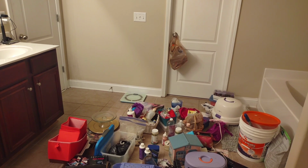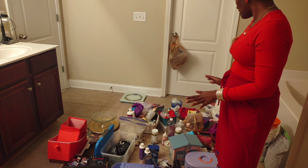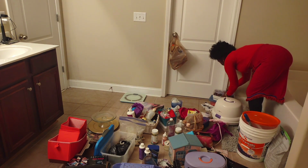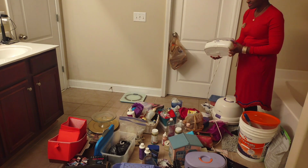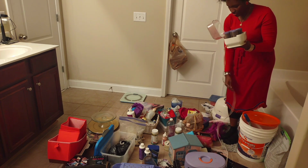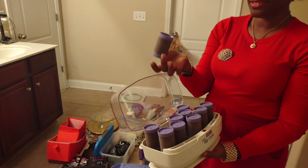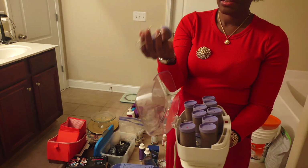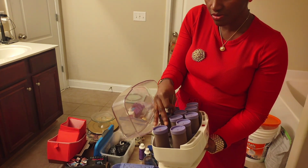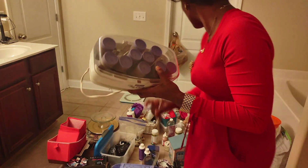Okay, so we still have a little ways to go. We're just taking everything out. Now, I've discovered some things. Hot rollers. You've never seen these. They are so cool. Check it out. And then you just clip them on to your hair with these. These are so cool. I have to play around with these. Okay.